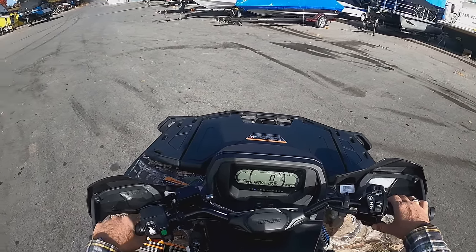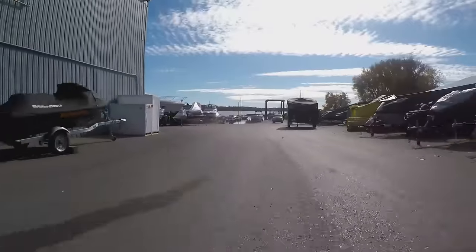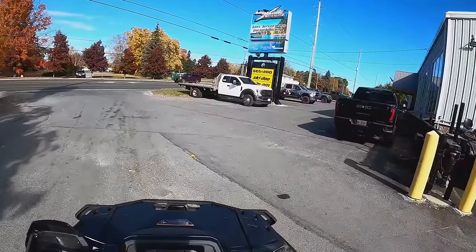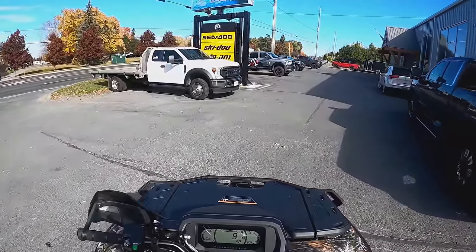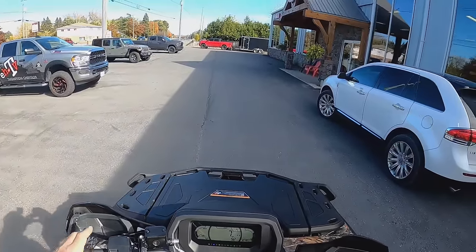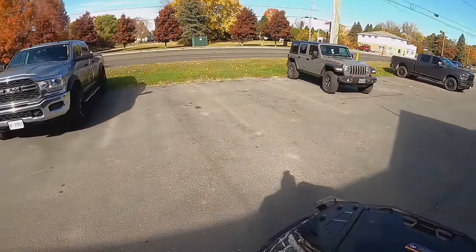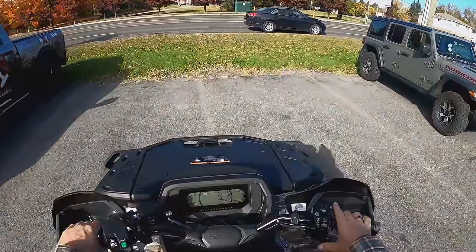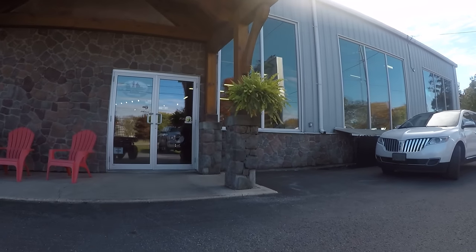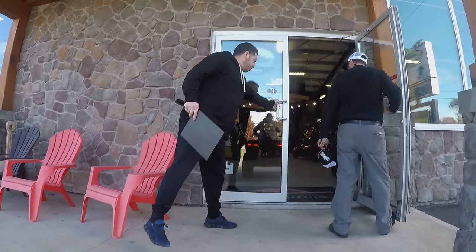Sport mode. Get up and go mode. Comparing this to the XMR model should be interesting as well. You're going to have a lot more bang off that low end, I think, off that quick engagement, right? So it should be very interesting to see how the clutch setup on that unit is versus this unit. Super quiet, super smooth. We're going to take her in and put her right back where she belongs.